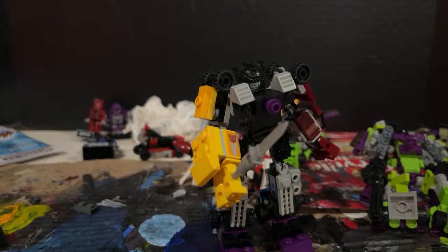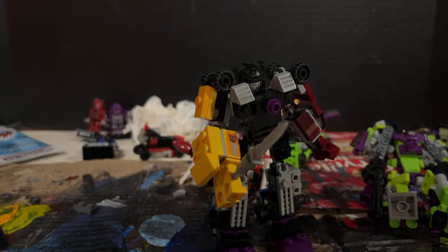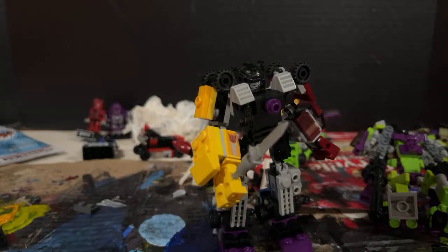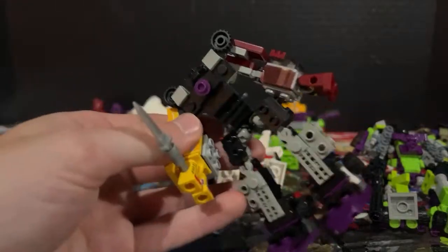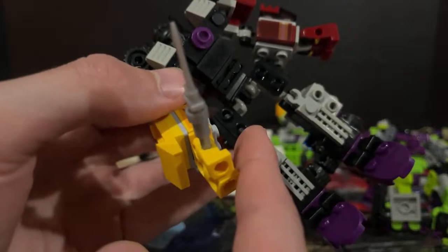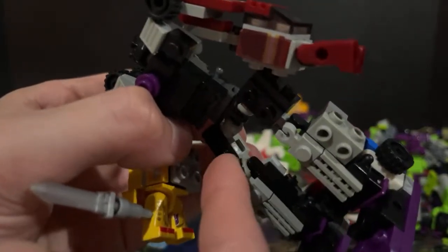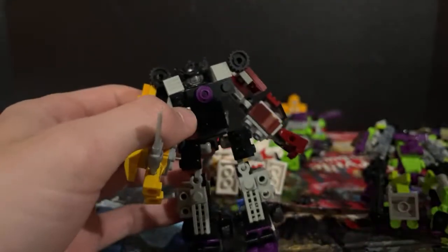Don't know. Construct Bots, off-brand Bionicles. I agree with that, and they were terrible. If you think KRE-O broke easily, Construct Bots, I have a couple down here. I own like 12 of those things. They all break so easy. KRE-O too. These pieces right here, like the hands, all of these that connect with friction, just terrible. They break and snap all the time.